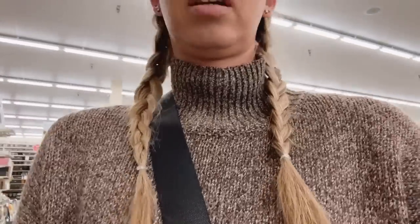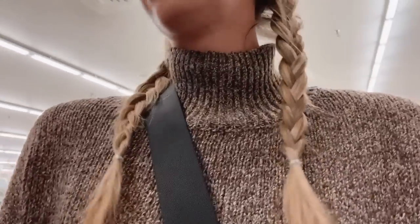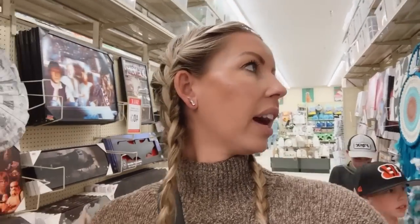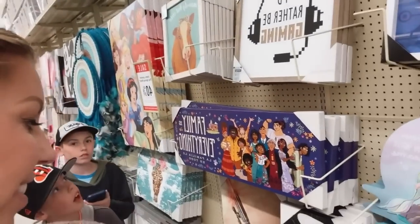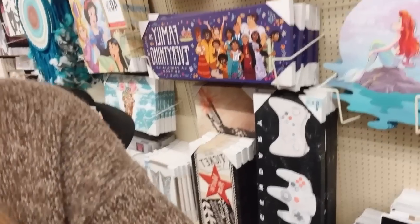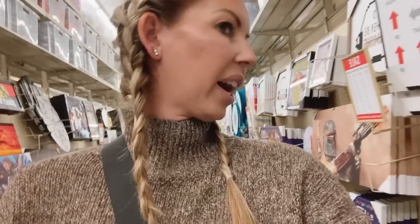All right, we're going to make our way down the store. Look at some mirrors. My kids want to look at some of the craft stuff. Look at that. I'd rather be gaming. And look at the video game controllers. Legendary. Cheat codes. This is definitely an aisle for you guys.